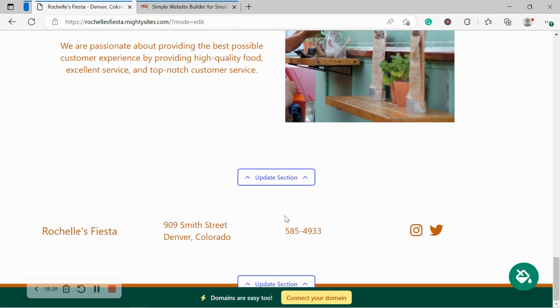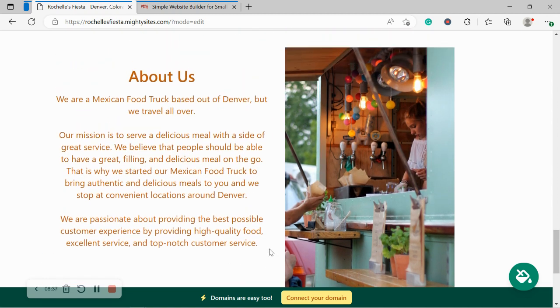If you need to make any changes to your phone number, hours, or your physical location, all you need to do is click on update section over here and make the necessary changes.